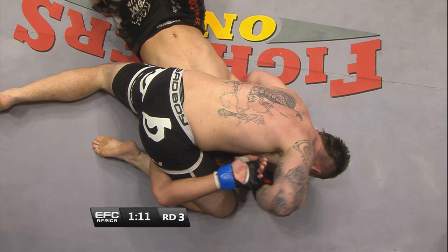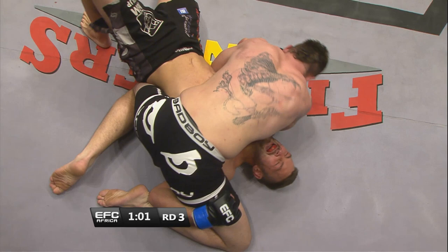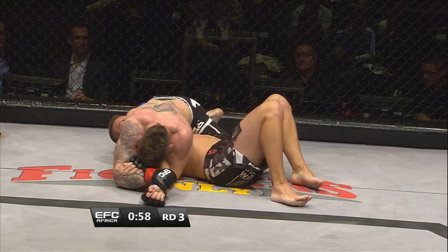This is his bread and butter, CS. He loves this position. To get the control, Danie again. Both of his arms can't use him. Tries to set up now for the keylock. Drotschie dominating proceedings here.